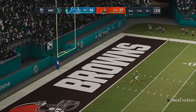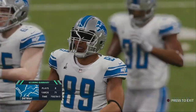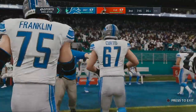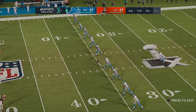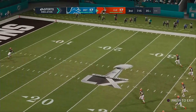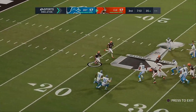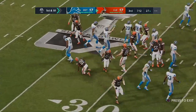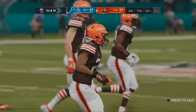And he gets it to go, and we're all even, 17 apiece. So that drive in total, 8 plays. And the end result, a Detroit touchdown. Nothing separating these two teams on the scoreboard as the kick's away here. Fielded a couple yards into the end zone. And he'll wind up getting a couple extra yards here for his trouble of bringing it out of the end zone as he's down at the 27.